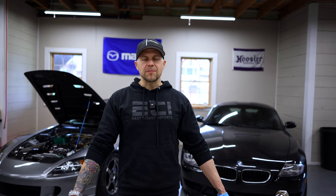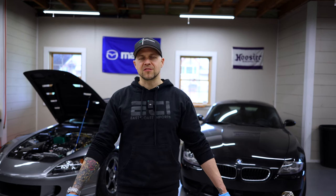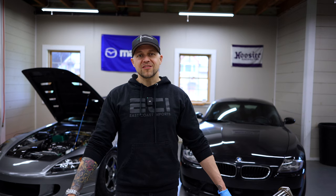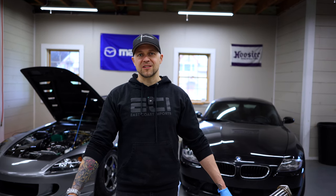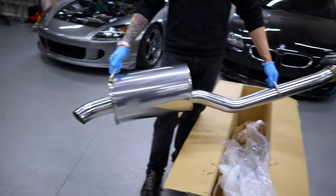Well, they email me, hey, your exhaust is ready, but we can't ship EMS anymore for this size box. So it's another 45,000 yen shipping. So $690 for shipping, almost the cost of the exhaust, but it's here. And I just don't care anymore at this point because I'm not buying another one of these.